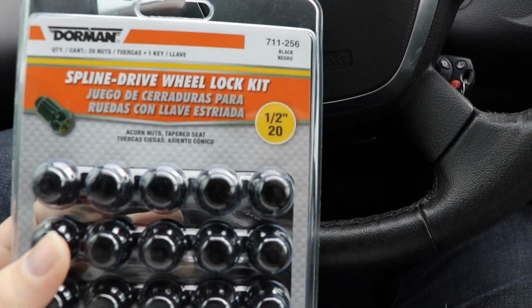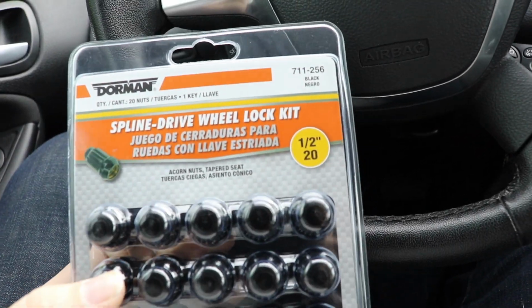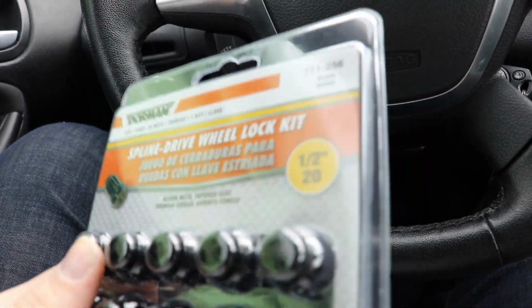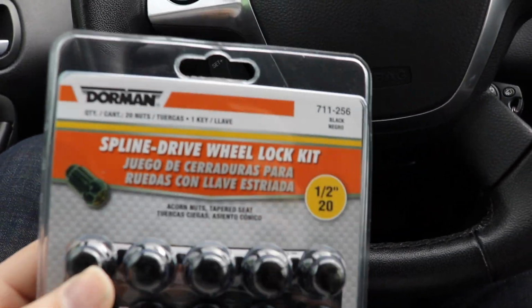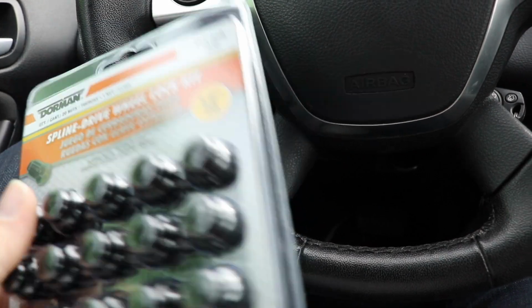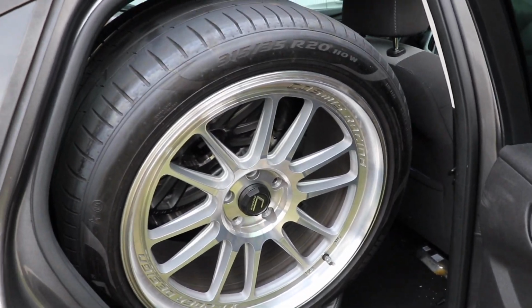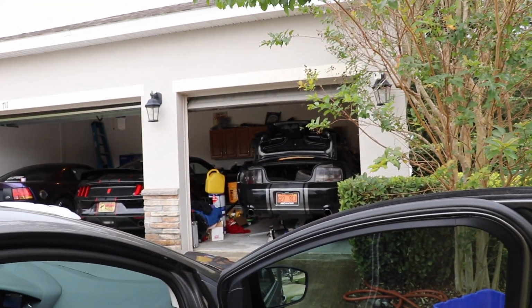All right, so I got a set of spline 1/2x20 lug nuts. We need these to put the Cosmes wheels on. Now we're gonna load them in the Focus and then go pop them on the 3-valve. All right, so we got the wheels. Now we need to try them on the 3-valve, see how it looks.